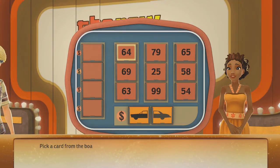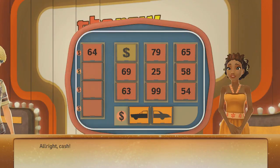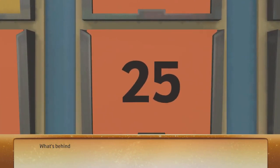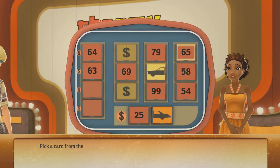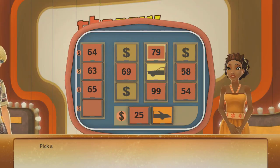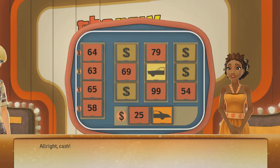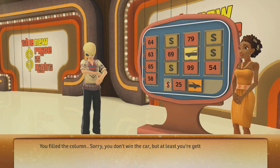All right, pick a card from the board. What's behind this card? All right, Cash, pick a card from the board. What's behind this card? You got the front of the card. Pick a card from the board. What's behind this card? All right, Cash. Pick a card from the board. What's behind this card? All right, Cash. You filled the column. Sorry, you don't win the car, but at least you're getting some money.